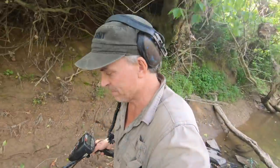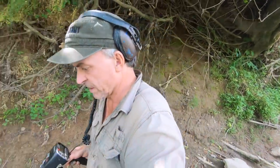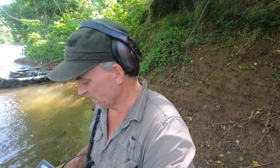If you look at the battle maps, I'm not going to tell you which one because everybody and their uncle will be down here then. If you look at the battle maps, they did have a crossing right here as well as another one just upstream. All right, let's get to digging.